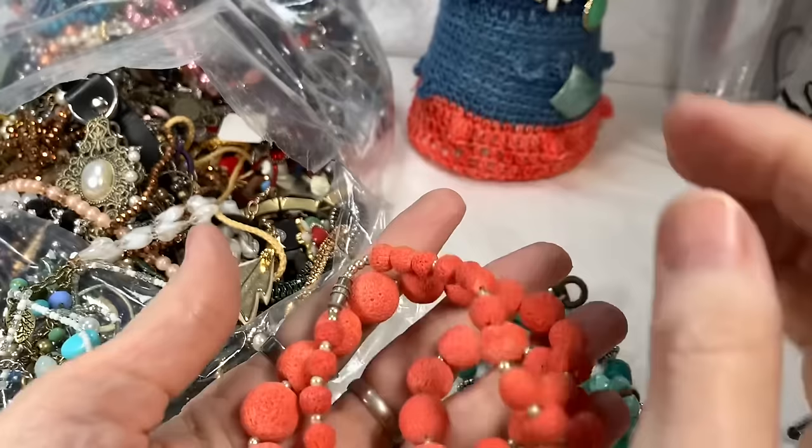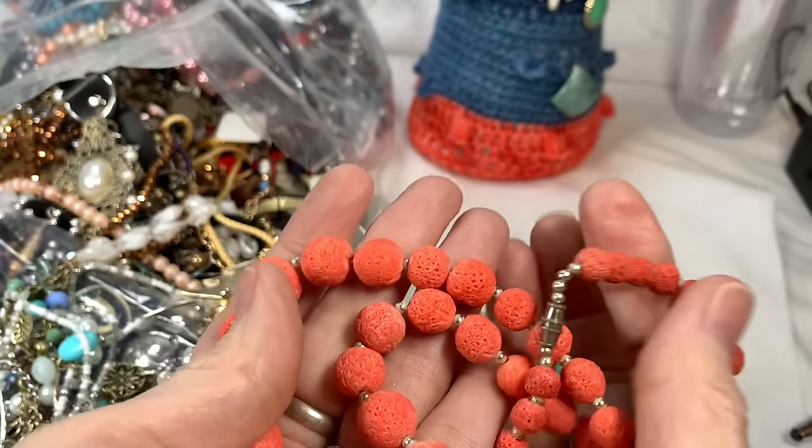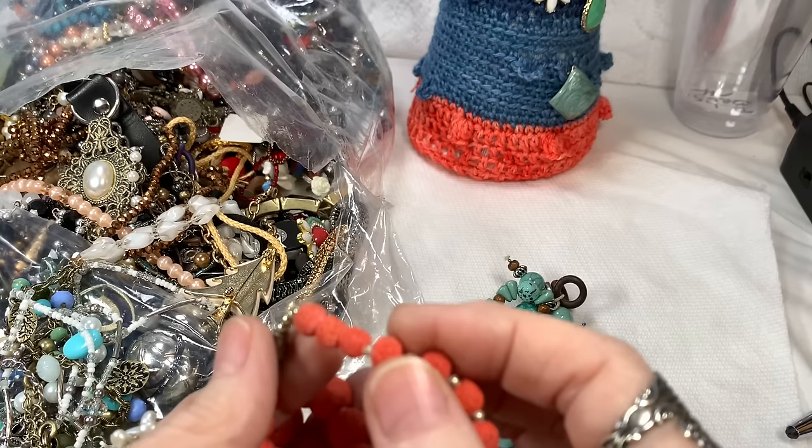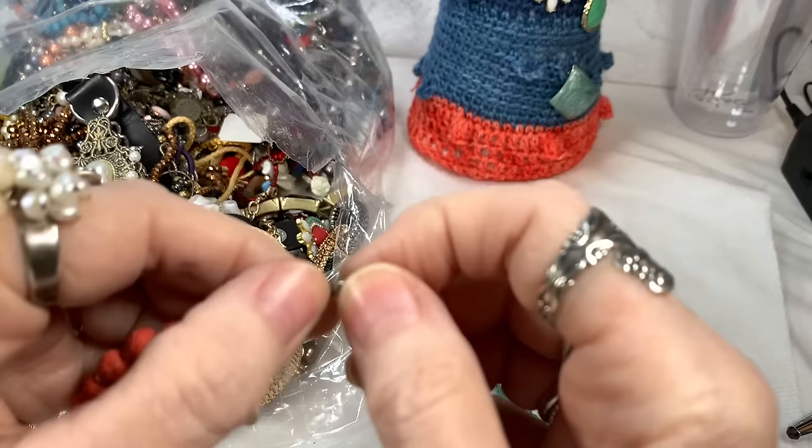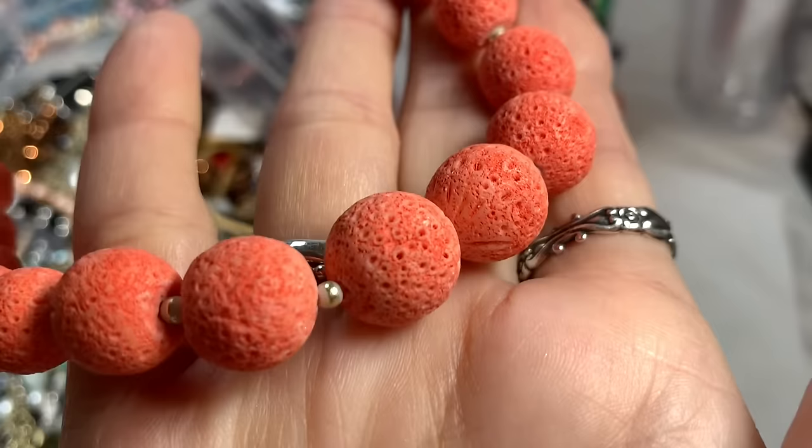It does not feel like the, oh, I always have to think of the name. It doesn't feel like the, I can't think of it, the lighter plastic that was made a while ago. You're all screaming, Sherry, it's celluloid. It does not feel like celluloid at all. It's heavy, and it looks to me like it's coral. But I've never seen coral like this.